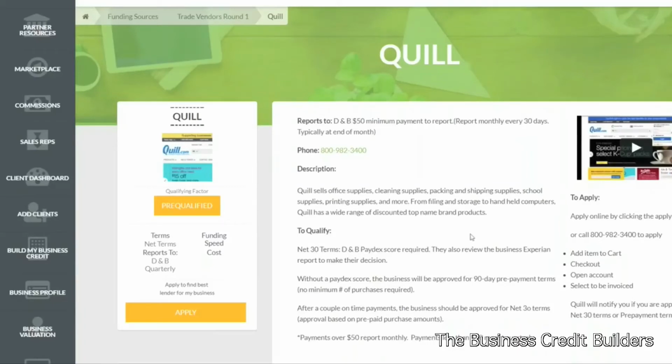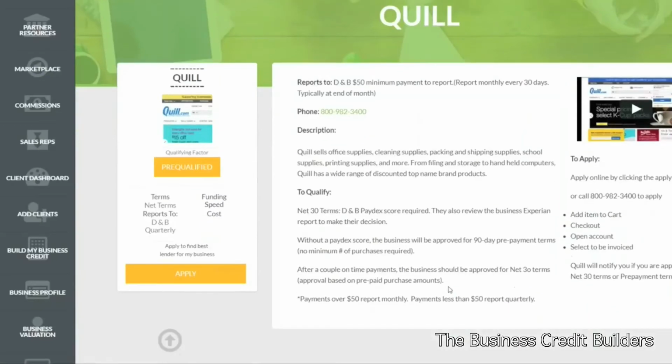With each source, we list a description of what they sell, 1 click to apply. And we also make it easy to give you the exact underwriting criteria that you must meet to get approved. Now, here's why this matters. Because Quill is a perfect example. You have to spend $50 to get it reported. And another thing you need to know about Quill, it takes them 90 days to report the actual account.